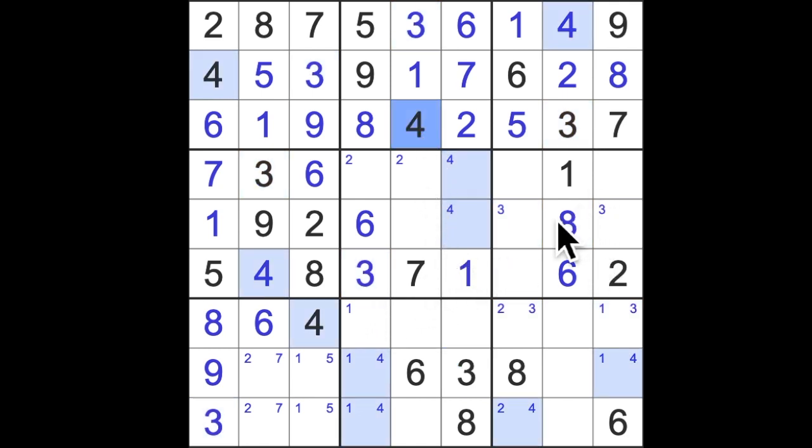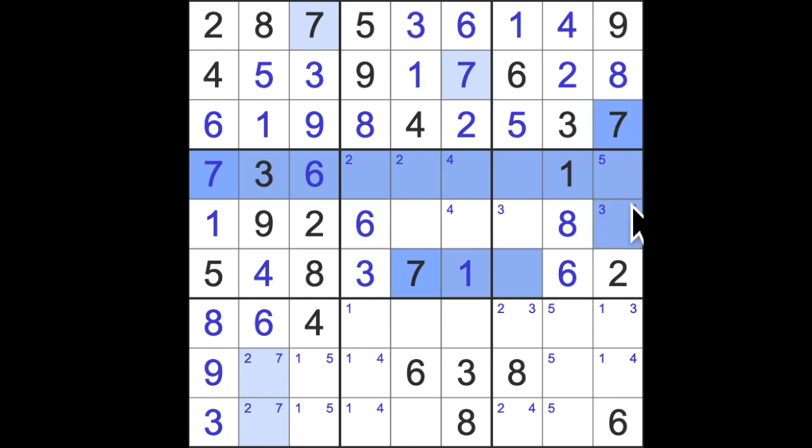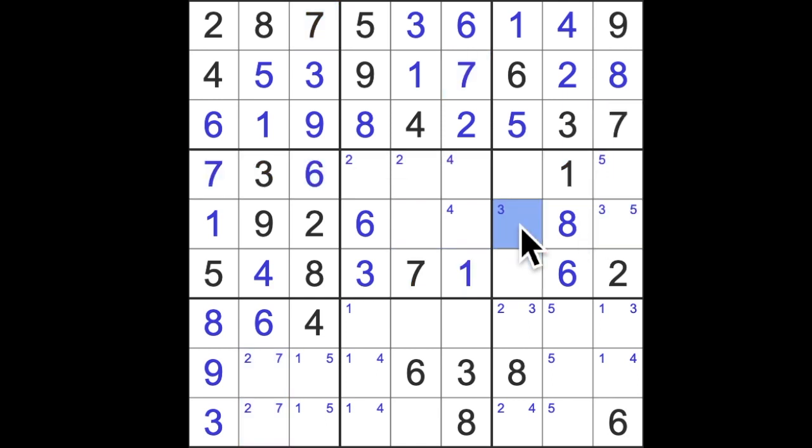4s. Not quite. 5s. Pair of 5s go there. 5s are somewhere there. Six is done. 7s. 7 blocks across here, and down here. So this is a 7 just here. 7 is somewhere down there. 7 is somewhere down there.